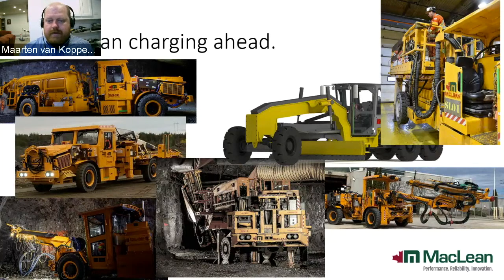Ontario. And then a little bit of a snapshot of the design of our grader we'll be introducing later this year. We're just putting the final touches on the design right now. So that will be available in EV as well. And that's a bit of a brief introduction about what MacLean is.